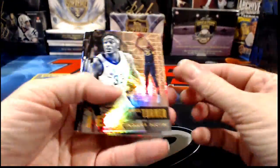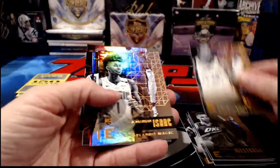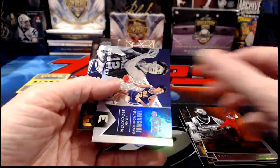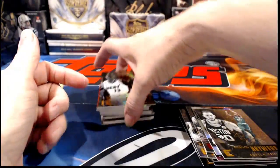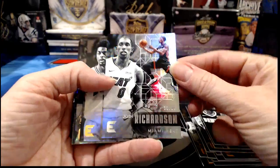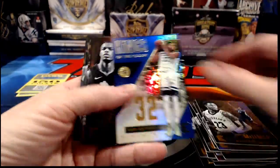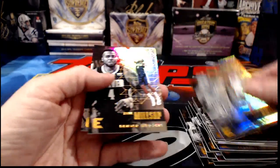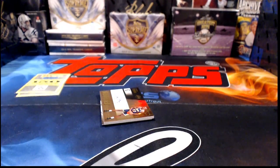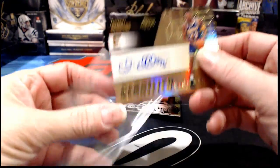Not as much with... I guess we maybe pulled one Dennis Smith. I don't know if we pulled any Donovan Mitchell out of Dominion. Josh Richardson /99. I definitely think there's some sets that are heavier with certain rookies than others. They'll tell you that's not the case, but I think that's the case.